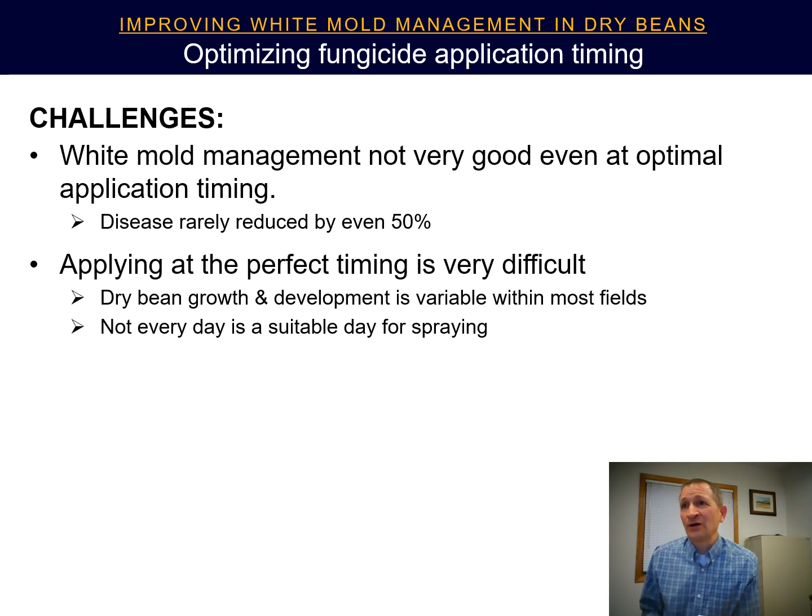Getting that timing perfect is really hard, because oftentimes one part of the field will be at our optimal growth stage while the other part is not, because dry bean growth and development is often not even across a field. And then every day is not a spray day, right? Some days are too windy. Sometimes the field is too muddy. Some days it's raining. And the dry beans can go from 10% of plants with pin pods to 60% of plants with pin pods in 3 days. So it's very hard to get this optimal application timing.